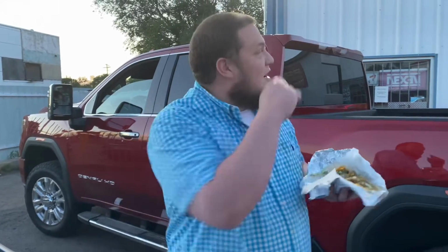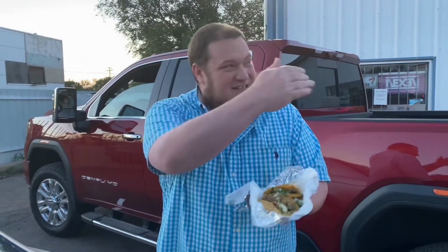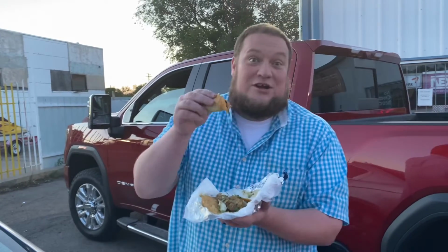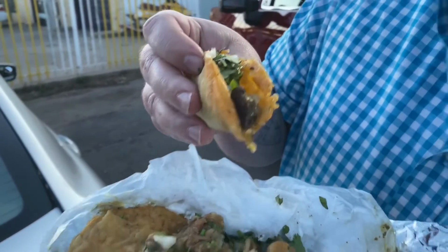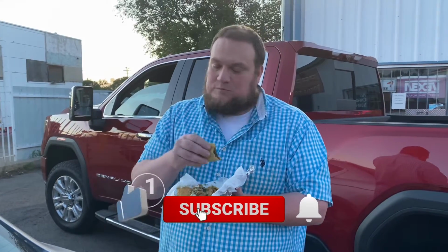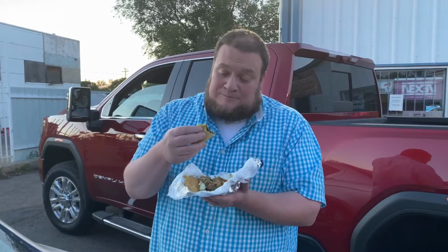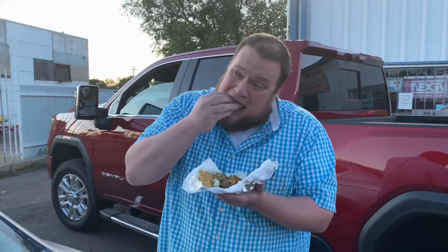We're at the first location, La Hacienda. It's on Amarillo Boulevard, right in front of El Papa Accessories, Wheels and Tires. It's also very close, just a parking lot over from El Tropico. We are gonna start with the barbacoa taco. It looks delicious. It's got cilantro and some onions. Beautiful green salsa. Let's taste it. Wow. We should have started somewhere else, because it is going to be really hard to beat this taco.